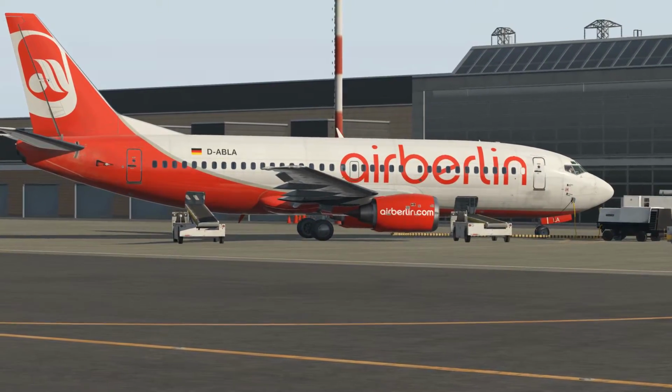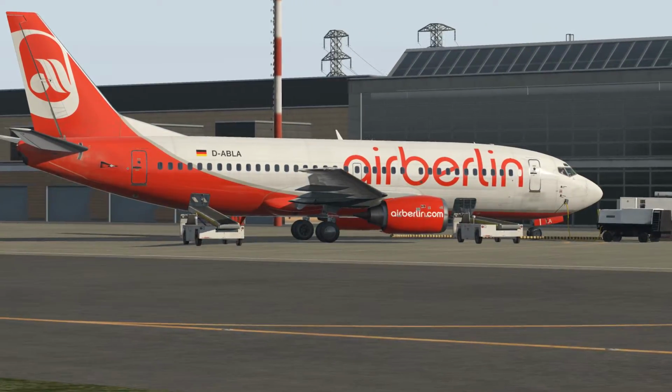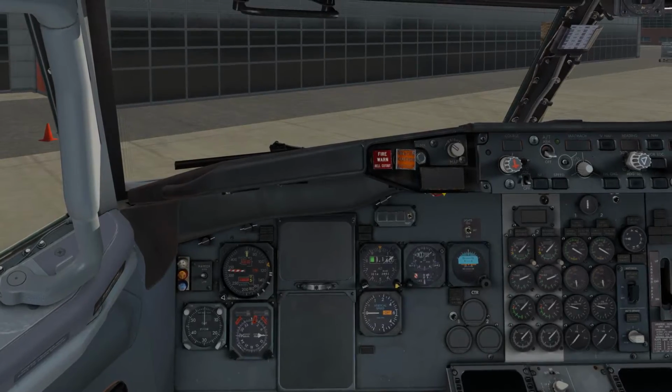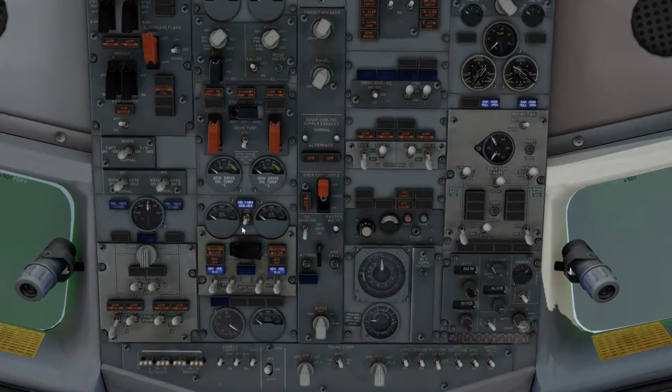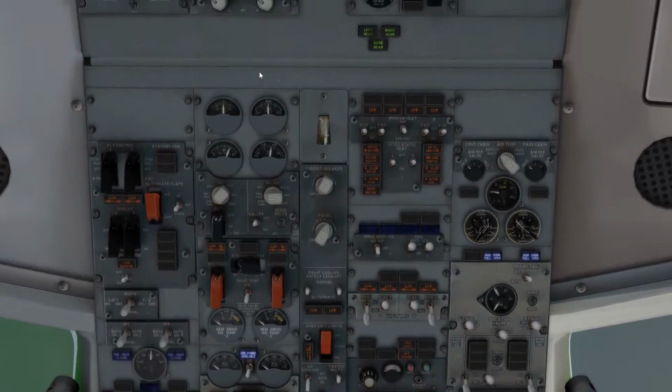And now we can get inside the cockpit and start the aircraft up, ready for our departure, runway 24. Okay, so we're in the 737-300, so we'll go ahead and put our battery on and guarded standby power is on, and put our ground power on as well. Go switch over to ground.